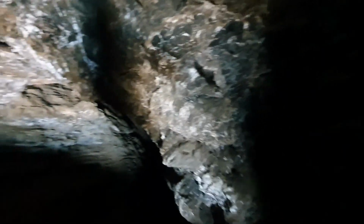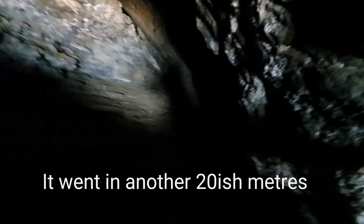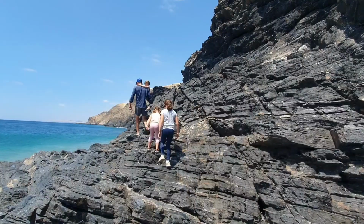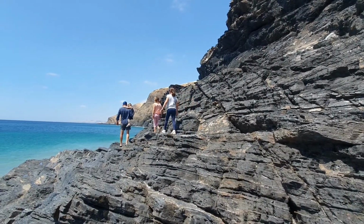Checking out this cave. Well, I can't really see. Looks like it goes a fair bit in. But I might need a torch. Now we're on the search for more caves after going through that other one.